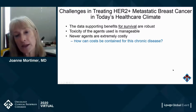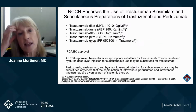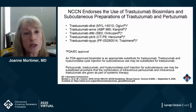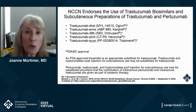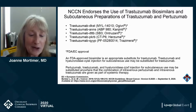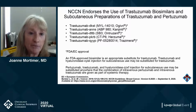And how can costs be contained for this chronic disease? The NCCN guidelines actually endorse biosimilars. So we can take coverage in the endorsement of these 5 biosimilar trastuzumab agents, which really do help to contain costs. On the other end of the spectrum, you may be aware that there are subcutaneous administrations for trastuzumab and pertuzumab, which have been approved. And these are at the opposite end of cost containment, unfortunately, but are very convenient from a patient standpoint and have been endorsed for comparable efficacy by the NCCN guideline panel.